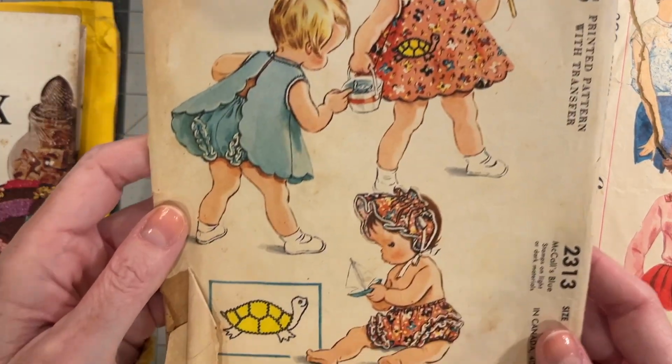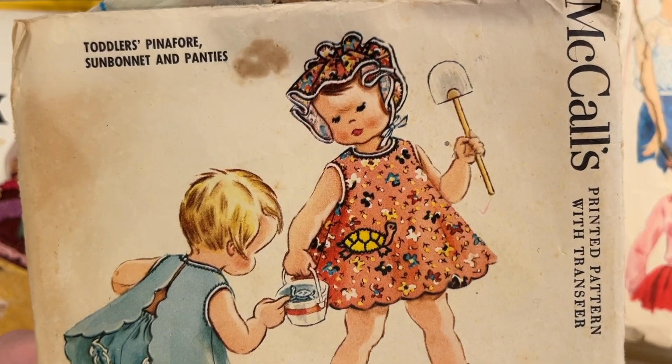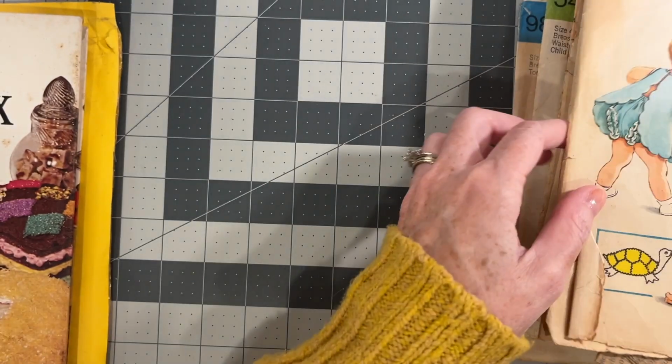And last but not least is this adorable baby toddler pattern. Is that not so sweet? Adorable.